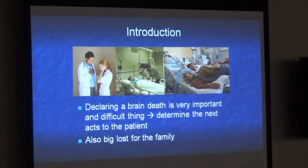Question for you: are you familiar with declaring brain death in your institution? If you are familiar, maybe you will often find this picture. I must say that declaring brain death is very important and difficult because it determines the next step for the patient, whether to discontinue the treatment, decide on surgery, or maybe decide on transplantation. But it is also a big loss for the family.